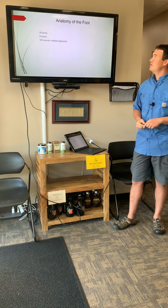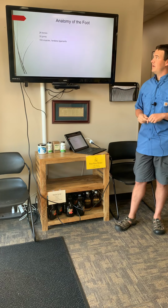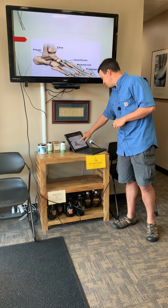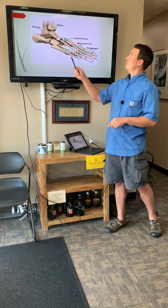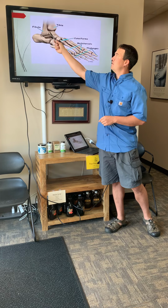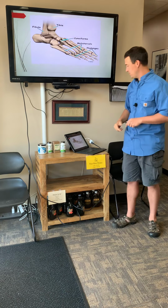Quick anatomy of the foot. The foot is made up of 26 bones, 30 joints, and 100 muscles, tendons, and ligaments. Nice picture of the foot here. Of the two lower bones in the leg, you have one on the outside called the fibula, which is non-weight bearing, and one called the tibia that is weight bearing.